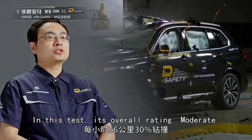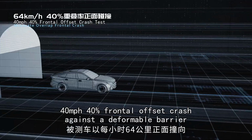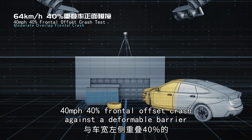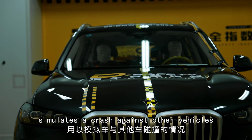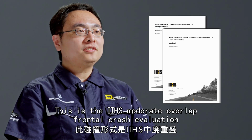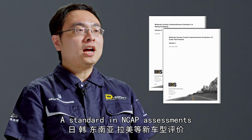In this test, its overall rating, moderate. 40 miles per hour 40% frontal offset crash against a deformable barrier. Simulates a crash against other vehicles. This is the IIHS Moderate Overlap Frontal Crash Evaluation, a standard in NCAP assessments.